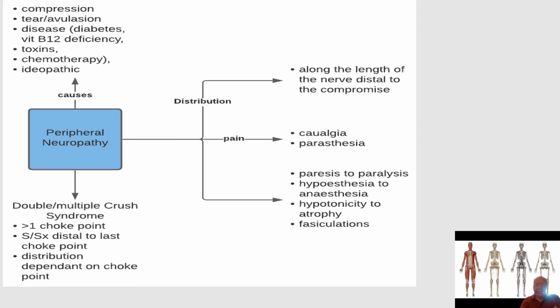Going along with this, and less well recognized, is a double or multiple crush syndrome. This is where each choke point isn't sufficient to cause the signs and symptoms of a neuropathy, but when they're accumulated, distal to the last block is where you see the problems lie.